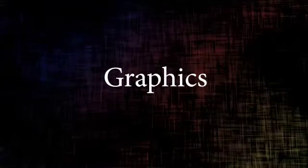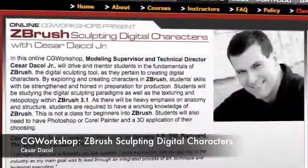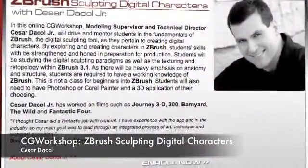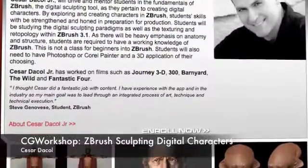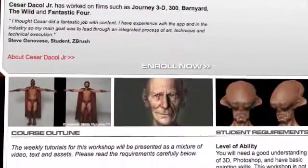So moving on into graphics. Again, a short segment coming up in graphics here. Cover a few workshops that are happening this week. CG Society has announced a new CG workshop. This time it's ZBrush. It's going to be with Cesar DeCall Jr. on ZBrush for sculpting digital characters.